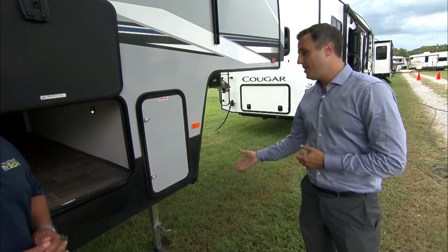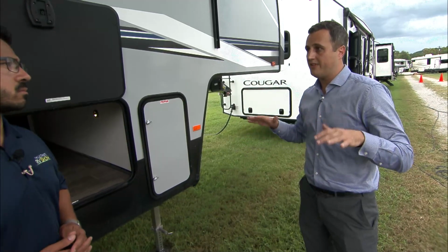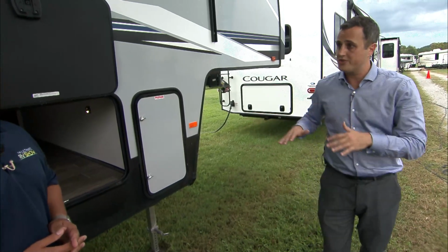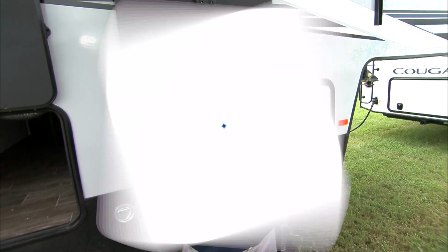Cool. So you're going to be able to one-touch auto level or stabilize if you want. Now, a lot of the leveling systems out there don't offer the stabilization, so you feel the coach shake when you're in there. This is going to offer a lot more stabilization in addition to leveling. So once you're set up, you're not going to have to worry about the shake. That is phenomenal. Folks, you heard it. This is the Arctic Wolf 3770. Awesome floor plan, great features.